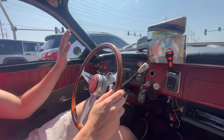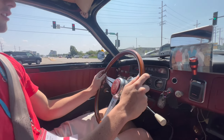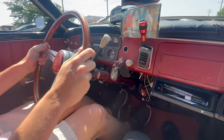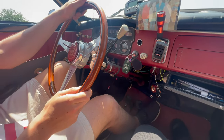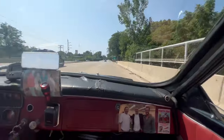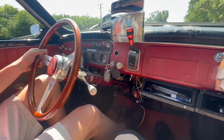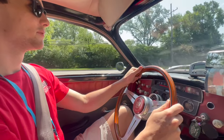All right, we're on a little hill there. I was like, I don't want to roll back too much. Now we're rolling. And again, when you go to fourth, you won't need a clutch, just right. Pause in neutral. I gotta get that habit out of my head. You're driving this like a pro.